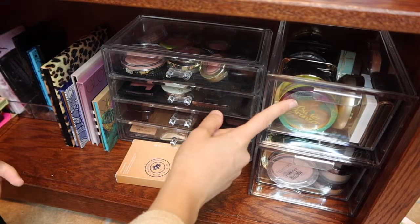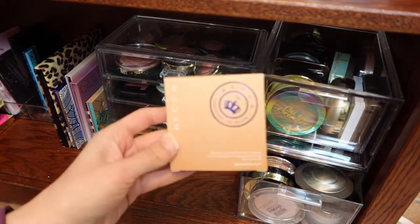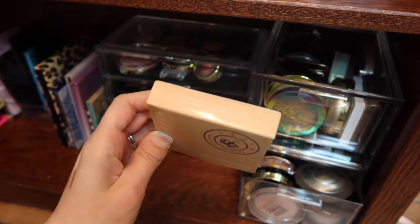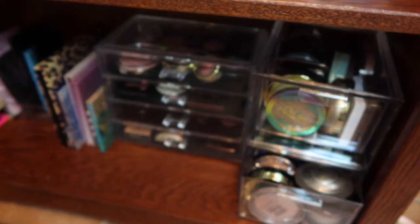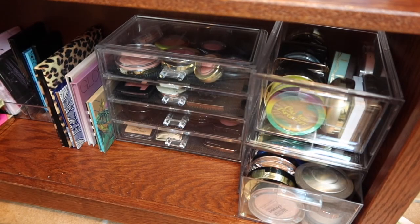Alright, I have a bronzer, but I do want a couple of highlight options. Let's pull this one. This is Becca Shimmering Skin Perfector Pressed in Royal Glow. This is from Kristen, and I showed you the package she sent to me recently. I think that was last week? I don't remember. But I meant to say in that video, and I don't think I did, she's actually a traveling nurse, and she's in New York right now.